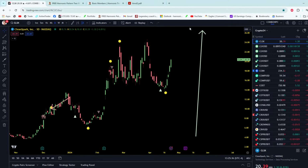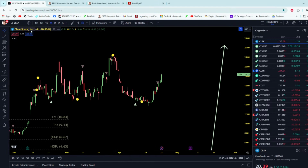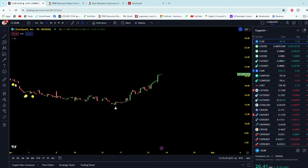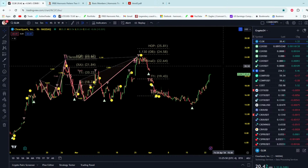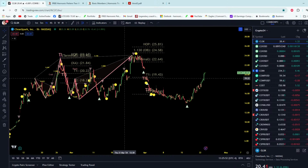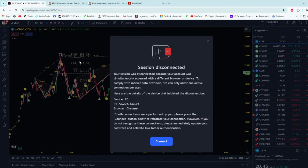Amazing. Daily oversold. 4-hour pattern. Nothing. 4-hour daily oversold. This one, sorry. It's a shark. Obviously, we have this prior shark, prior crab. Everything's focused at around 23 bucks. Go back and retest that. Not a big deal.